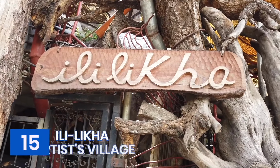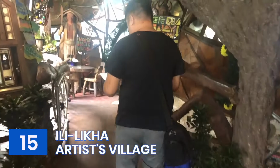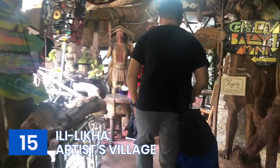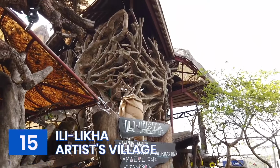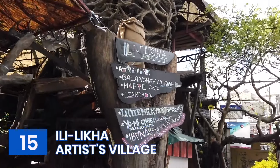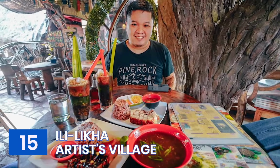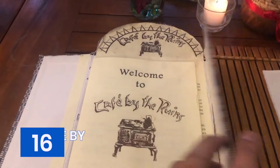Ililikha Artists Village. The very peculiar Ililikha Artists Village is a treehouse-themed food park built by artist and filmmaker Kidlat Tahimik. The place highlights the importance of preserving nature and culture through arts and food. The homegrown restaurants serve healthy, preservative-free, and organic food, including Balbacua, Leandro's Bistro, Little Milky Way Vegan Cafe, Oh My Gulay, and many others.